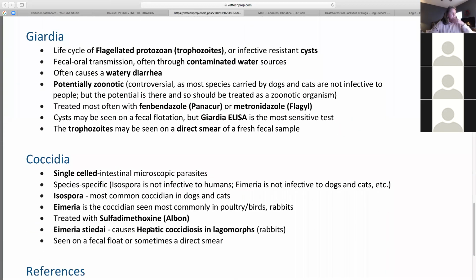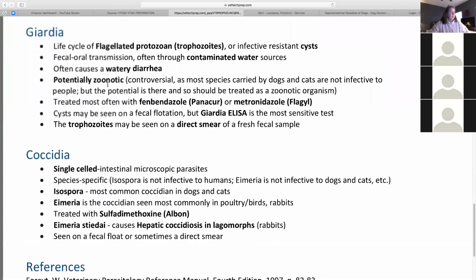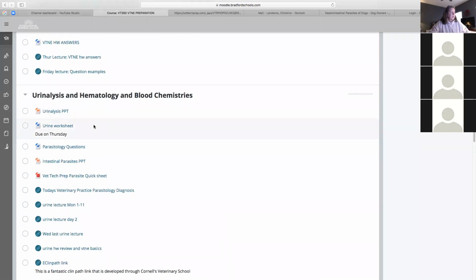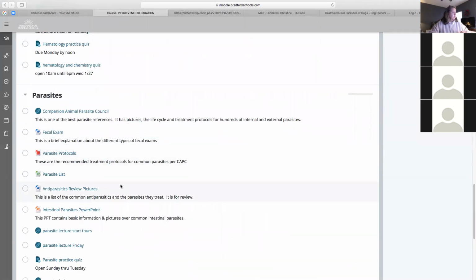Here's some information about Isospora or Coccidia. And so this is a good little summary sheet that's on your Moodle page. And then, sorry, that was under here, but I can try to move it down. Where's the other thing I wanted to pull up about the drugs?